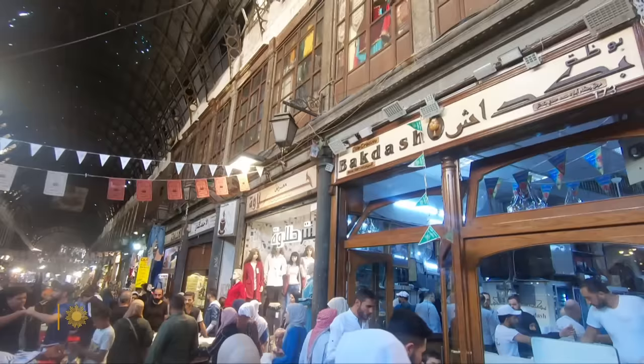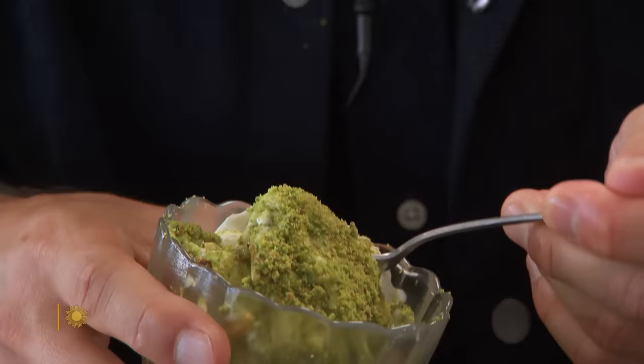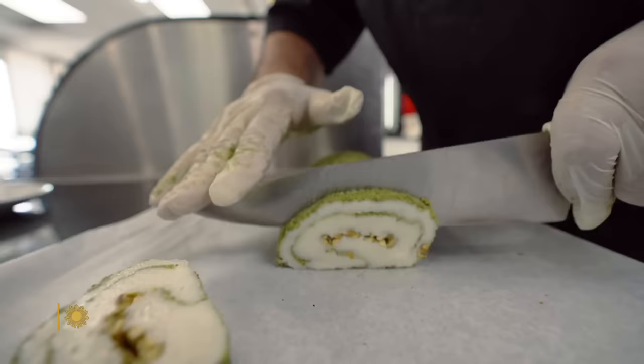Nakhal first discovered the secret at this 18th century market inside the over 100-year-old Bakdash ice cream parlor where he worked as a teen. The ice cream is less licking, more chewing, a prized texture that begins with a closely guarded recipe. What are the ingredients in your Bouza? You want to take my secret, huh?